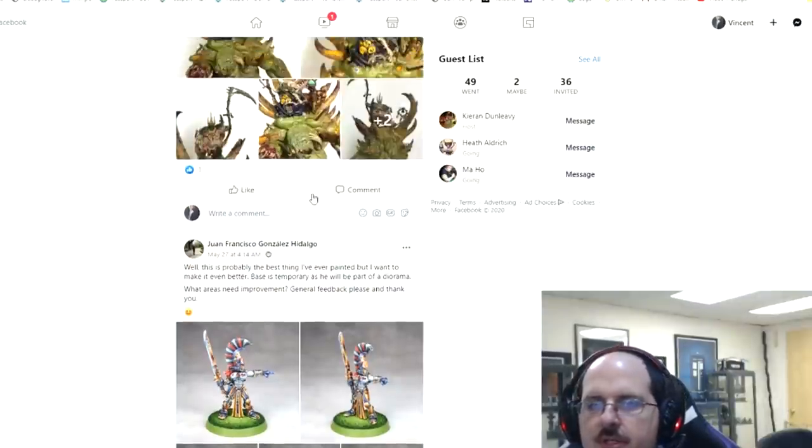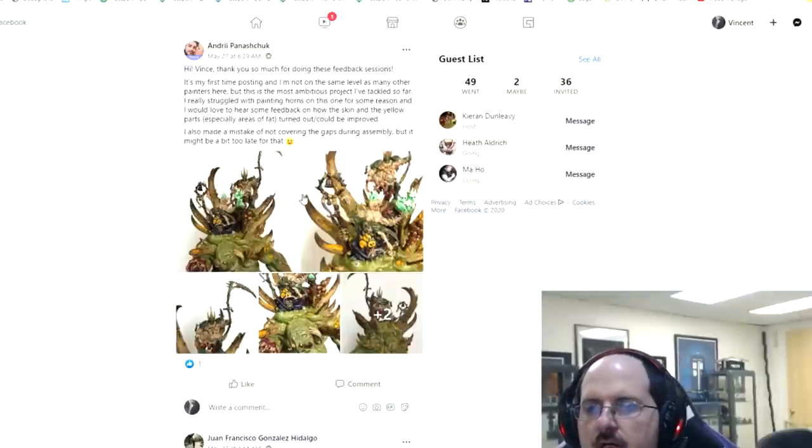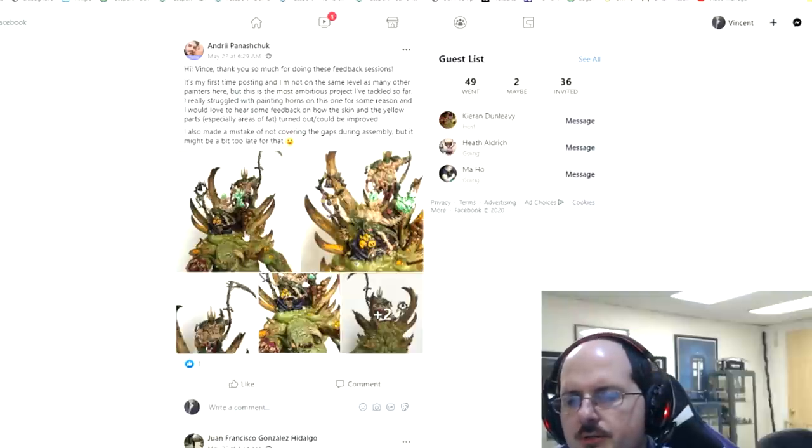All right, so continuing on. Next up, we've got Andre, who brings us his Glocken. And he says it's the most ambitious project he's struggled with so far. Struggled with painting the horns. Loved your feedback on how the skin and the yellow parts, especially those areas, turned out.